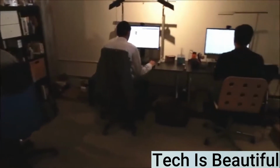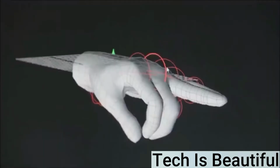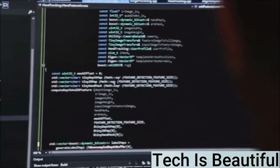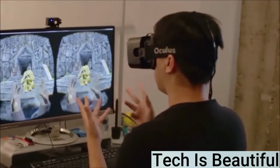Our company consists of four people who have been building hand tracking and computer vision technology for years. They have PhDs from MIT, Carnegie Mellon, and Berkeley, and cut their teeth at Pixar and ILM. And now, we've developed the best scalable hand tracking tech in town, and we're bringing it to VR.